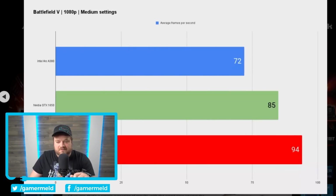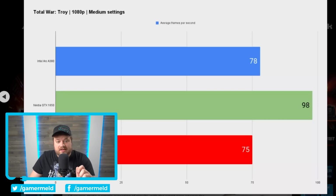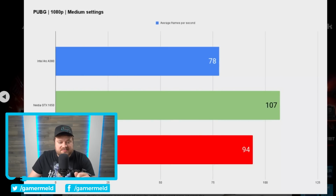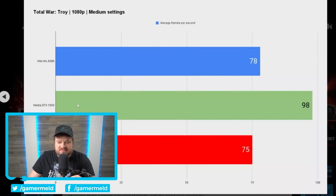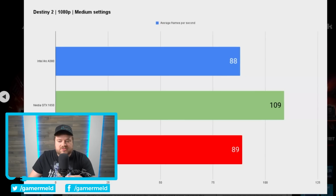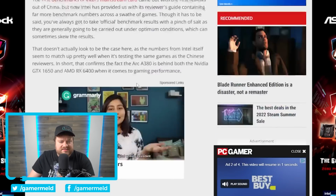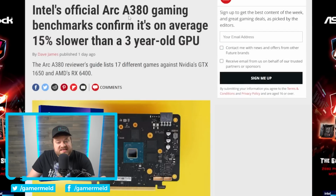It loses in Battlefield 5, loses again in Warframe, loses again in Hitman 3, loses again in Total War. At least it loses against the GTX 1650 but eases out the RX 6400. Keep on going, we see it's just losing again and again, and at least according to this, Intel's A380 is an average of 15% slower than the GTX 1650. As they mention here, it is a 3-year-old GPU.